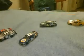Big move. Wow, look at this. He's going to try to dive it. He's going to have to go now. Whoa, what a move. Dives it in on the apron. Whoa, he's actually able to keep even with the 11. Oh, this couldn't be good.